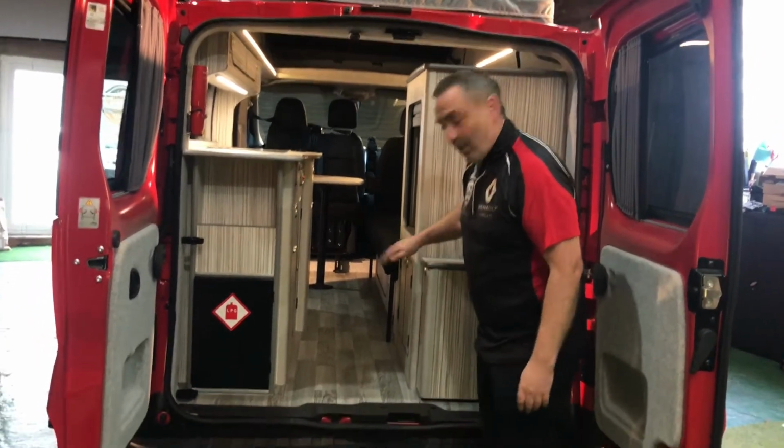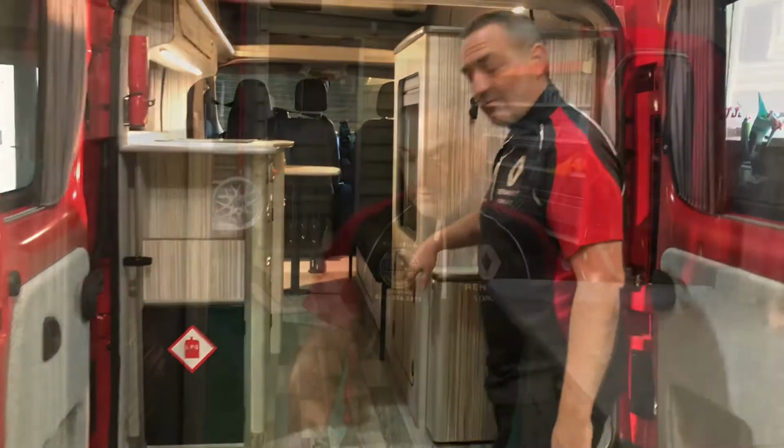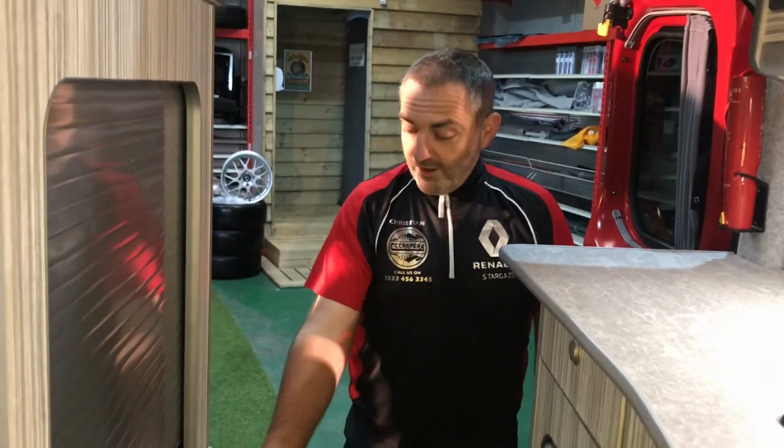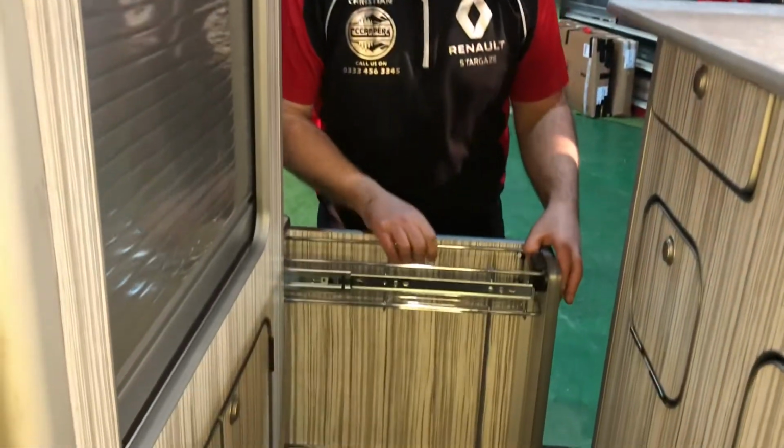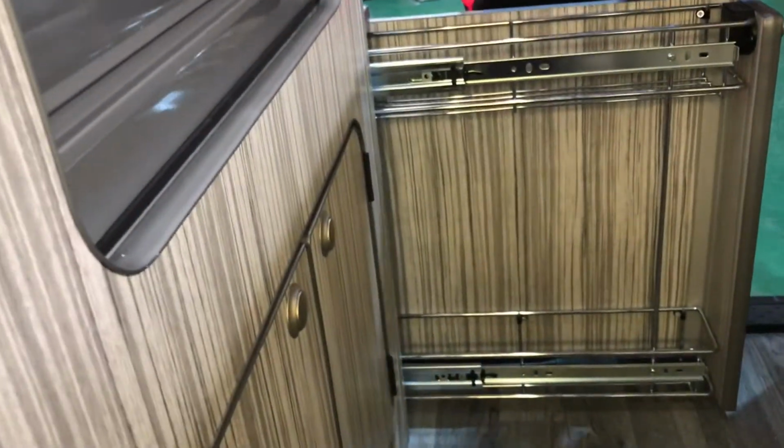Also, we have a spice rack, and what I'll do is I'm going to move you on the inside now to see the spice rack. We have a spice and wine rack, which we do find very, very convenient. Lovely bits of wine and little odds and sods, which we find very useful in this position when you're cooking.